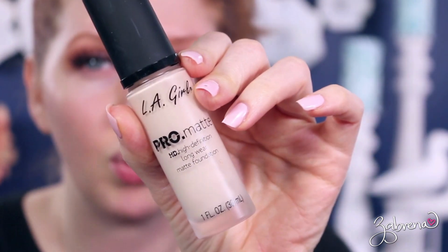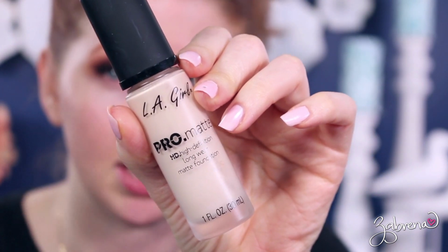I love them. For the face, I have so many products I haven't used in so long. I'm going to start with a foundation, and this is from LA Girl. It's their Pro Matte Long Wear Foundation in the shade Ivory. This is one that when it first came out, I loved it for the longest time because it's matte, it looks gorgeous on the skin, and it has full coverage.